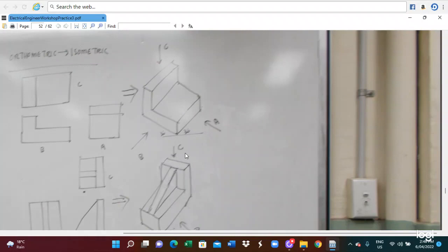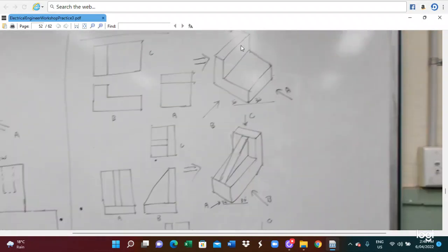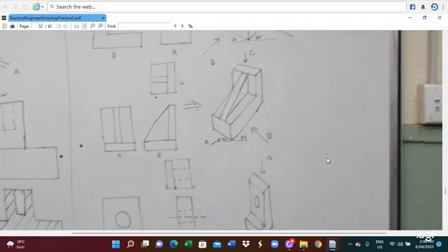So this one you have to do as practice. In this diagram, you can see the three dimension, so you can see the view A, B, C like this. From the A side, you see this, from B you see B, and from the C side like this. Also in this diagram, this is B. From the A, you can see like this, and C, you can see like this.